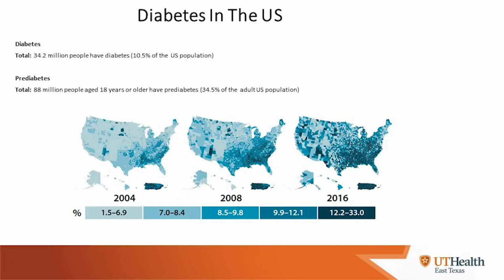And it's an even larger number if you look at a group of people called pre-diabetics. You can think of pre-diabetes as people who don't have normal blood sugar levels, but don't quite meet that diagnostic level for diabetes. They're in that middle ground where they have elevated blood sugars and they're at really high risk for developing diabetes. For pre-diabetes, it's estimated there are 88 million people, or 34.5% of the US population. So that's roughly 1 in 3 adults who will be at least pre-diabetic.